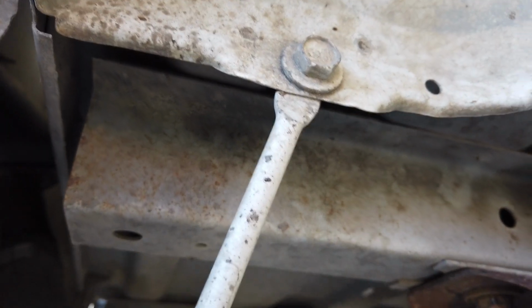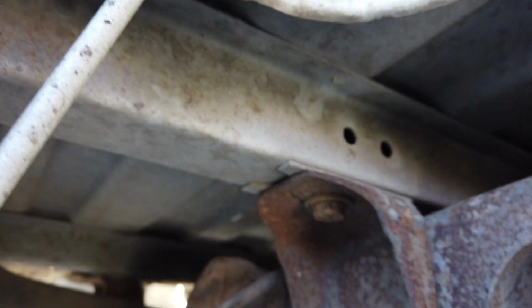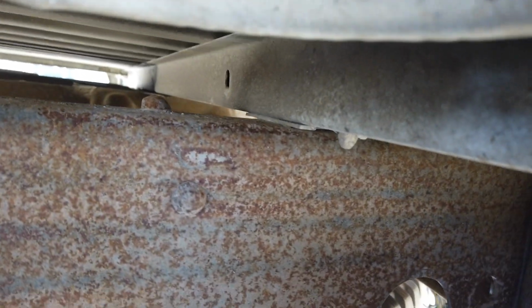Look at that frame rail. 20-year-old truck. Not a single structural issue. Surface rust, yes, but no real rust, no rot. Watch out. There's the next frame rail, quality. Same with that one. They're flawless.